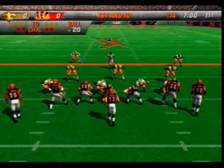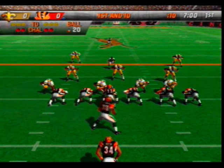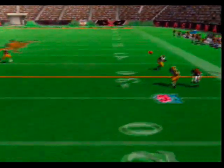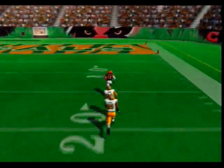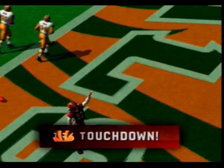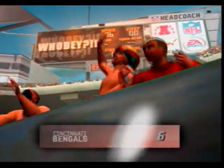Let's go now. Let's go. New Orleans comes out in a 4-3. He'll pass on first down. Throwing. He hits his receiver. The 30. The 40. The 30. The 20. The 10. Touchdown, Bengals. He can light it up. If he gets a hot hand, the defense is in for a long game.